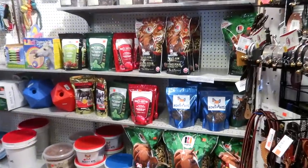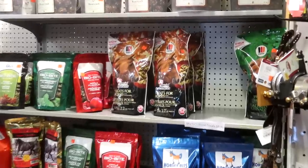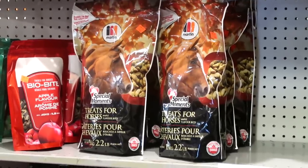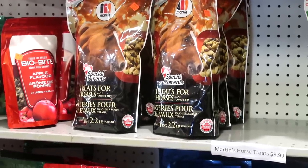But I'm gonna look for treats. Here we are, we found the treat section. We always use Martin's horse treats. I think you can only get them in Canada though. They are pretty yummy for our horses. Should I get maple or peppermint? What should I get? Maple or peppermint? Oh yeah, only Storm is picky.